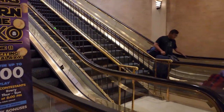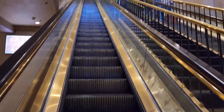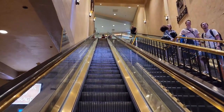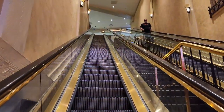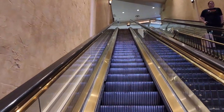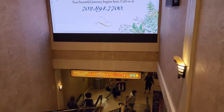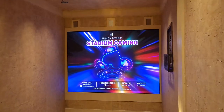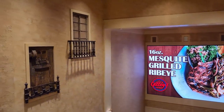Okay, for whatever weird reason, the escalators are on the wrong side. So we're gonna go up. Up here. And show you guys one more cool feature of Treasure Island and the Mirage. Not a bad little hotel to come hang out at and play a little bit. Eventually we'll stay here.